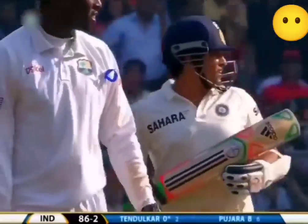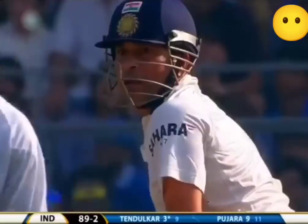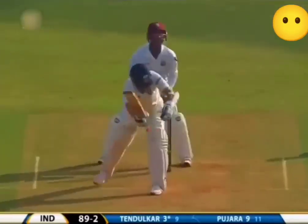He's gone for the sweet shot. There is a fielder in the deep. The single being cheered as well. Yes. Oh, go!